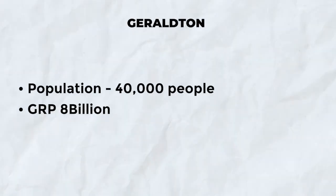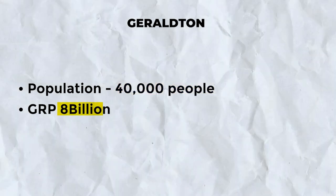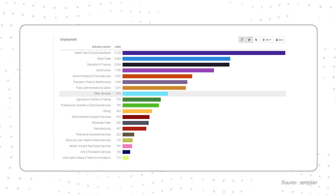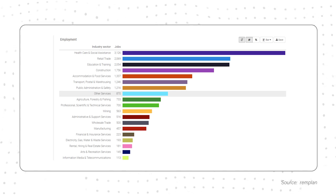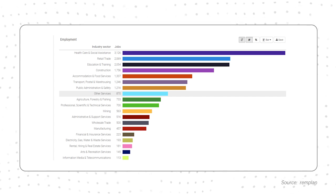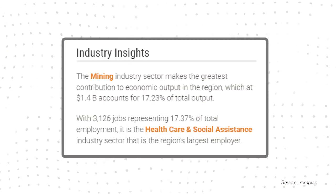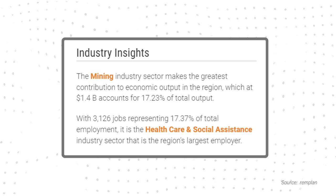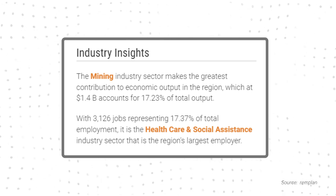The population in Geraldton is around 40,000 people, and the GRP is around 8 billion. As you can see from this chart, there are several industries that are powering that Geraldton economy. So it's not just reliant on 1 or 2 industries. Mining is the biggest contributor to the economy, contributing about 20% roughly to the GRP, but we also see that there are other industries here which are creating jobs. So we can't really say that Geraldton is a mining town because there are many other industries too.